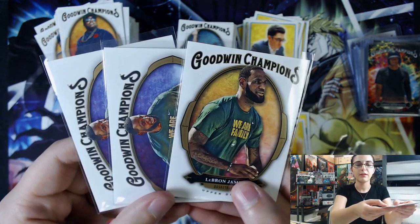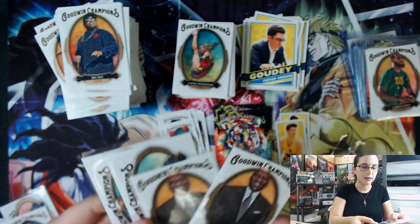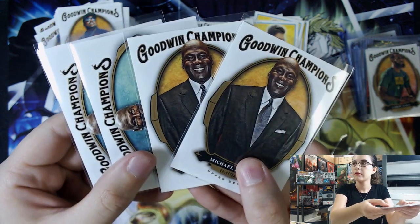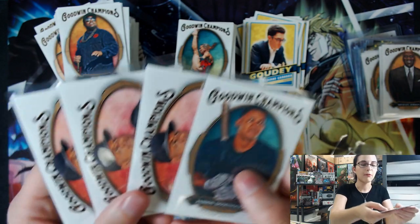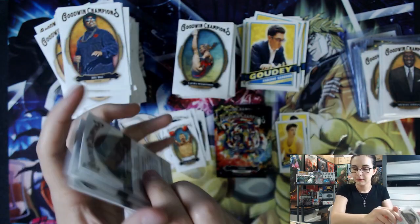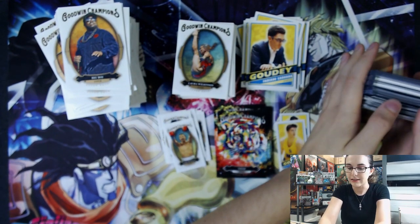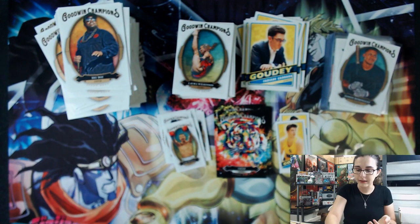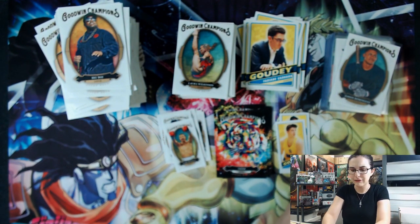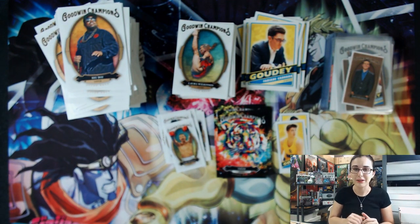In terms of regular LeBrons, we had one vertical, two horizontals, two and two on the Jordans, and three and one on the Dominguez cards. And that will do it for these three boxes here for Steve. Now, Steve, I know you're probably disappointed about that box number two. I am as well. But we will, like I said, get that missing hit from Upper Deck for you. But I hope that otherwise you still were able to enjoy this video and that I was able to get you some cards that you're happy with for your collection.